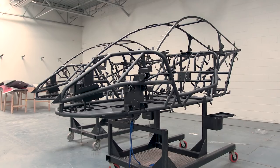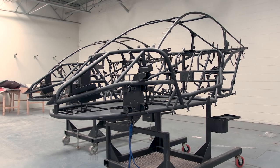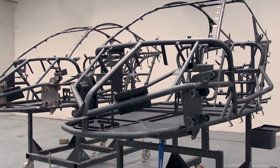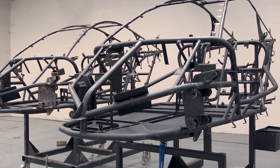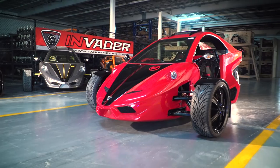It starts with a chassis, and the chassis we do manufacture through a supplier in North Carolina. It's a very complicated chassis because we attach 26 body panels to an Invader to get the fit and finish that you are used to seeing in an automobile. When the Invader's finished, you don't see the chassis. It's totally enclosed, and it's more like getting into a sports car than what you would typically think of in a three-wheel vehicle.